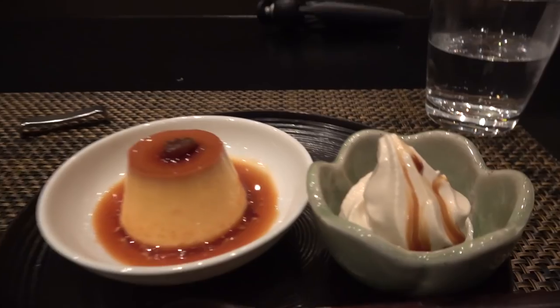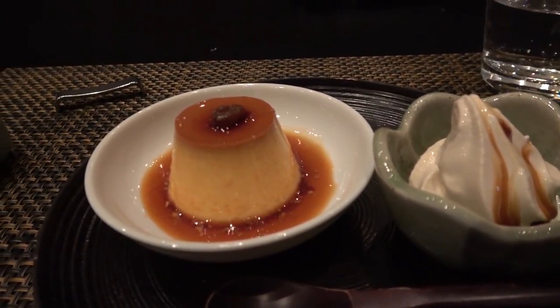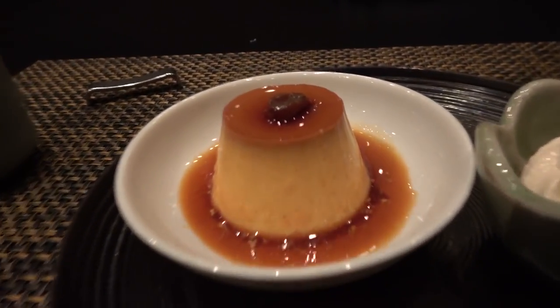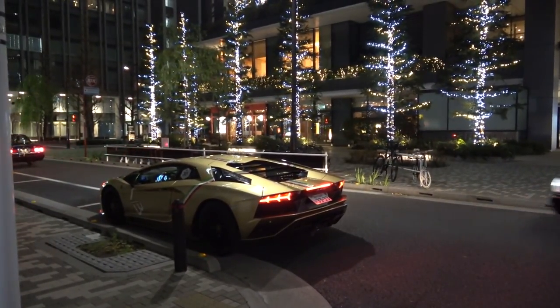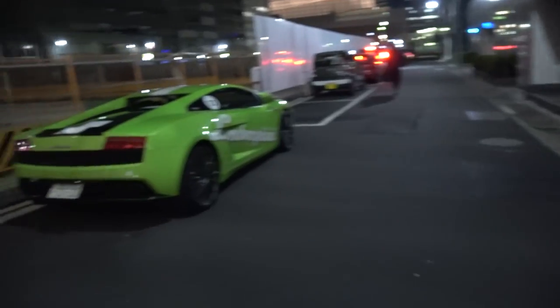Final course. Ice cream and pudding. Yeah, that's what it is. Many thanks to the owner for the dinner, guys. We're gonna roll on out, get some photos of his two cars here.